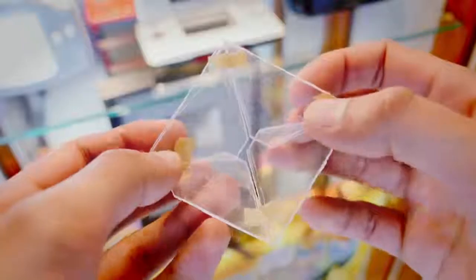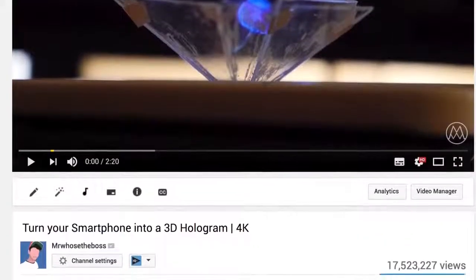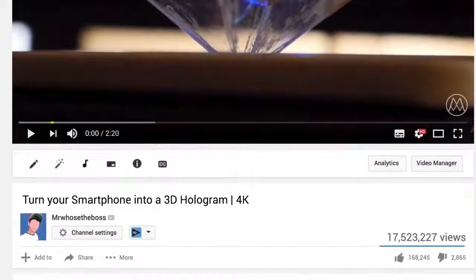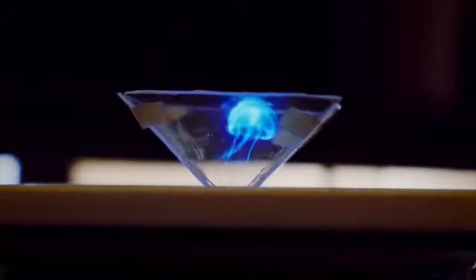And then right on top, we've got something which, to the untrained eye at least, might look like a piece of garbage. But it couldn't be further, because this is the very original hologram generator that I used in my viral video. And this video that I made, for those of you who don't know, is by far my most viewed video and was almost a turning point for this channel. It could be the reason I'm still doing it today.